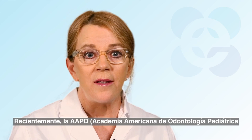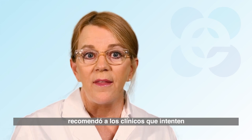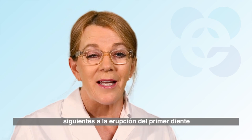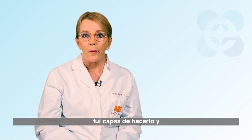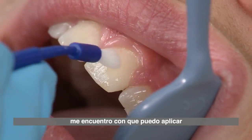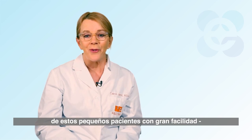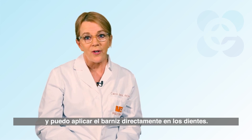Recently, the AAPD, the American Academy of Pediatric Dentistry, came out with the recommendation that clinicians try and see patients within 6 months of that first tooth erupting. So that's a 1-year-old. As hard as that was for me to even imagine, I was able to do it, and I'm finding that I'm actually able to apply the Enamelast varnish to the teeth of these littlest patients quite easily.